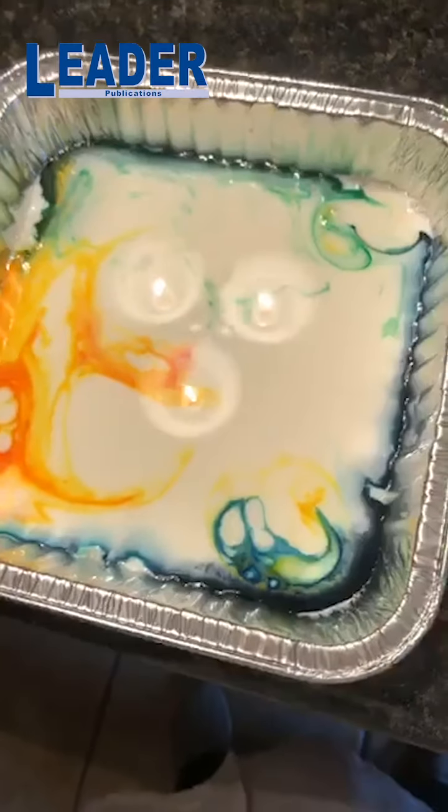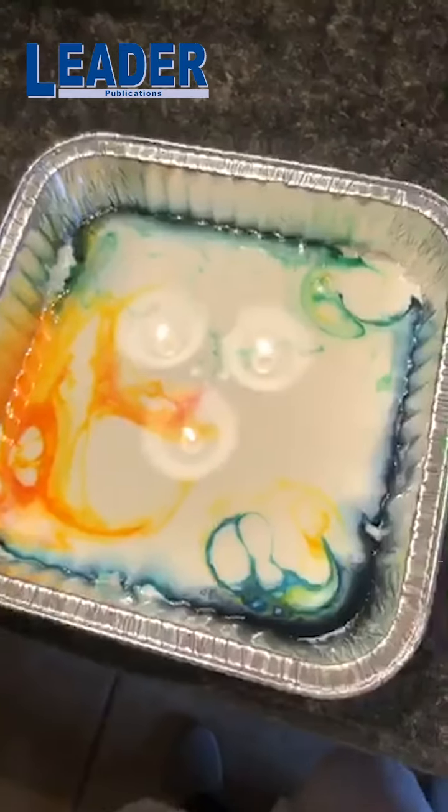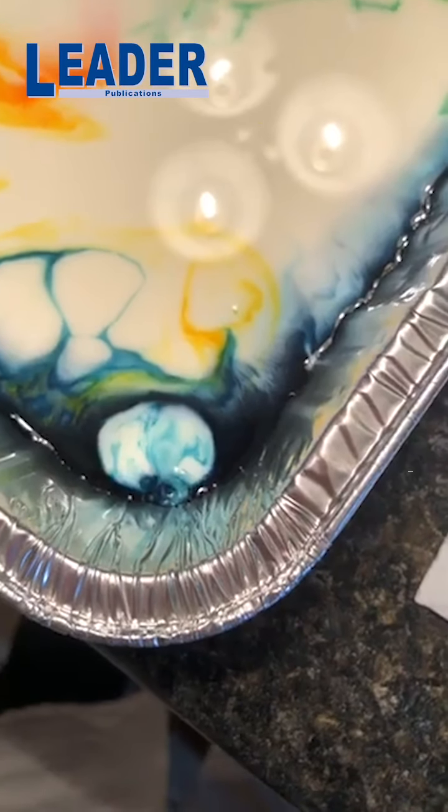So this is a fun one, and you can do this multiple times. Like if you had smaller containers, you could do it different times. But you can get, there, put a little drop there. See how now it's starting to move away from the corner, and it's just fun to watch. This is one of my favorites. Let me see if I can get some in this corner too, and then I'll explain what's going on. There we go. We've got some good movement in this corner there.